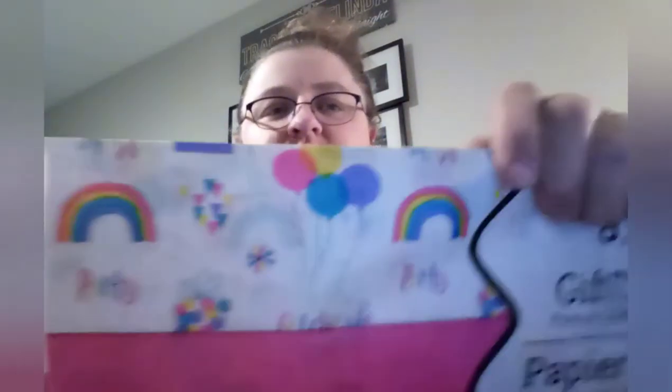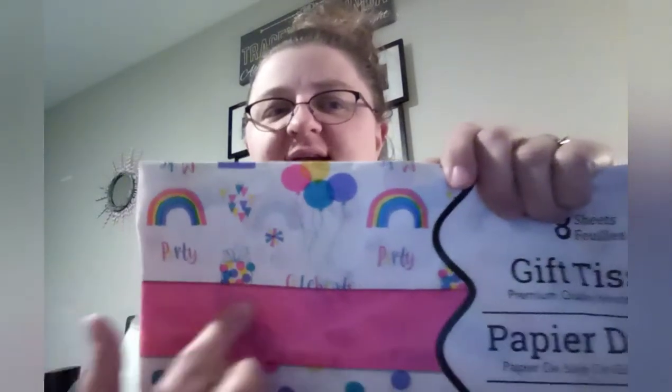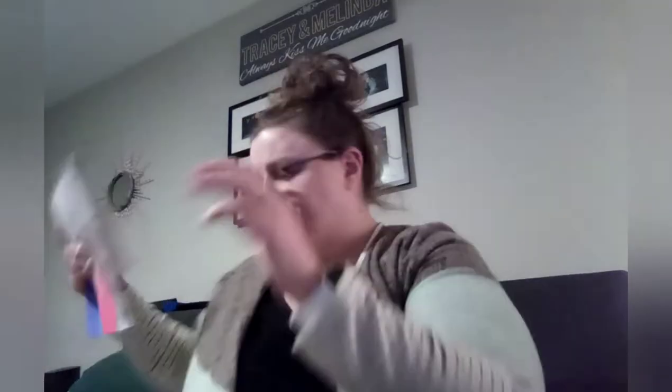This one is the pink and purple palette. And it's got the rainbow and the balloons. Party, celebrate. Thought that was cute. And then it's got polka dots, pink and purple. There's 8 sheets in here. So, I mean, not a great deal. But I got it because of the cute patterned ones.